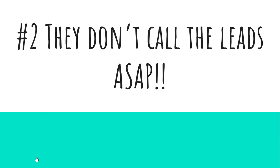So number two, the second thing that a lot of agents do is they get the lead, but they don't actually pick up the phone and call it. Or they'll have one conversation with it and never call the lead back. They basically just deal through email, right? A lot of agents out there are paying a lot of money for Zillow and other similar lead services, and they're just not ever calling the lead.